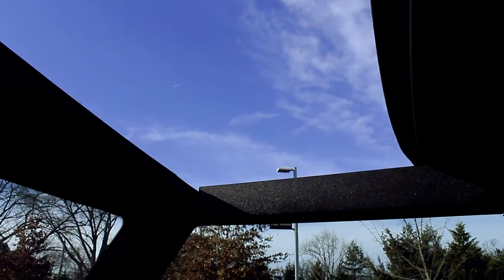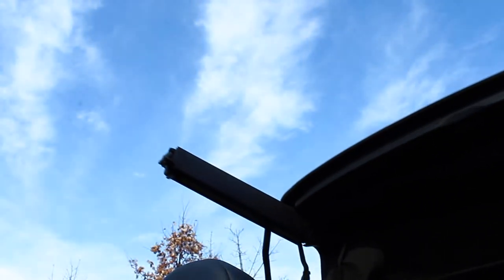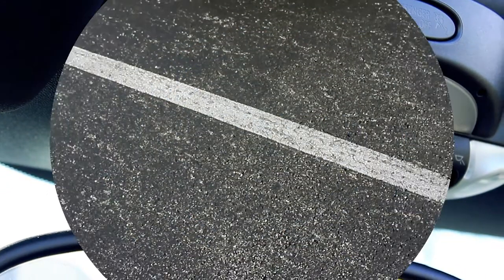So this is actually one of my favorite features of the car. If it's a really nice day outside, you can open the convertible roof partway like a sunroof, and if it's really nice, you can open the roof all the way and just enjoy the sunny day. So the last feature that I find pretty cool about this is that the entire convertible roof is actually controlled by this one switch next to the rearview mirror.